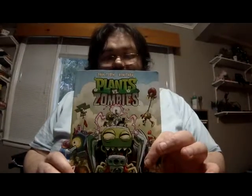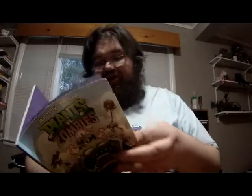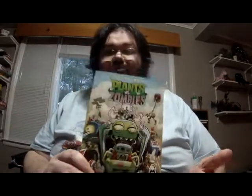And I also found this, and I got it for $1, and it's in really nice shape. I could only think of my little brother, because when he was really small, he absolutely loved Plants vs. Zombies. The weird thing about this comic, though, is it doesn't have any markings on it like it was originally a library book, but I found it in the library on the shelf for the library.